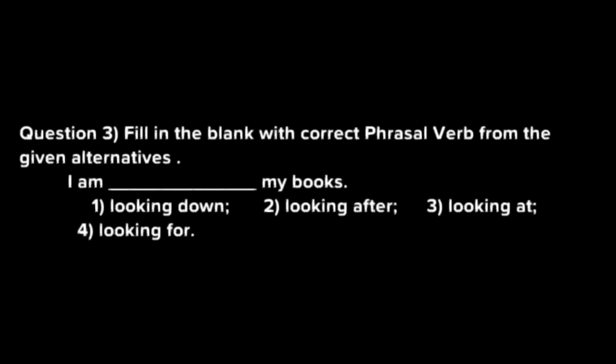Question 3. Fill in the blank with the correct phrasal verb from the given alternatives. I am ____ my books. 1. Looking down. 2. Looking after. 3. Looking at. 4. Looking for.